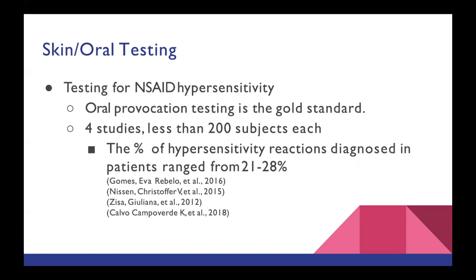In regards to testing for NSAID hypersensitivity, the oral test is the gold standard, with 4 studies, each with less than 200 subjects, demonstrating the percentage of true hypersensitivity occurring in patients from 21 to 28%.